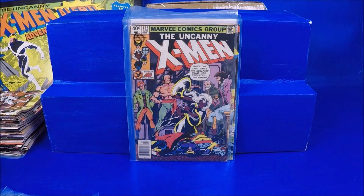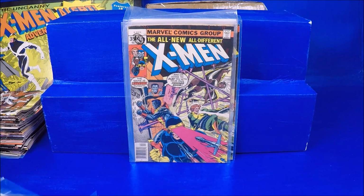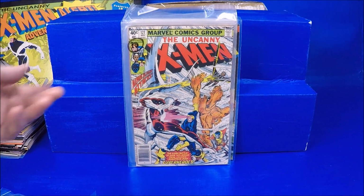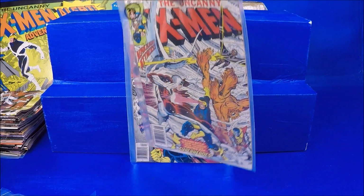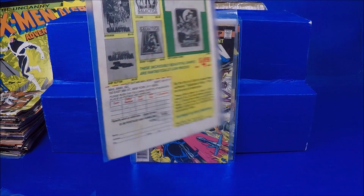X-Men 110 for $5. That's not bad for that one. I mean, that was for a mid-grade one, that's a really good steal on that. X-Men 121, I believe that's the first Alpha Flight. $10 I paid for that.